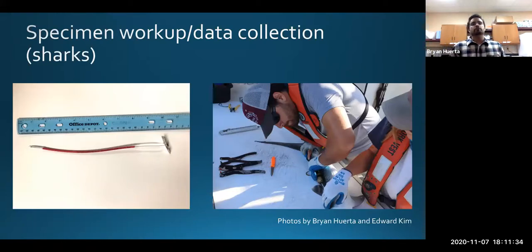Other samples we take while we're processing the sharks: we do fin clips, biopsy samples, measurements, and, as I said, blood samples. In some cases we take vertebra samples, or even the stomachs, but we have to kill the sharks. So it really depends on the species we get. For example, with blacktips, we have to kill them because we are doing a study about blacktips, about their diet and the age growth. So pretty much we take the vertebra and stomach.